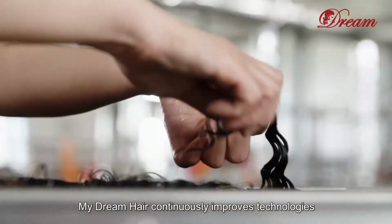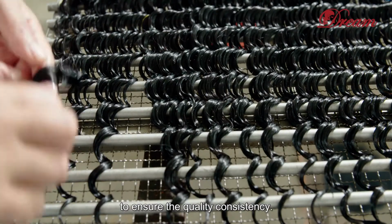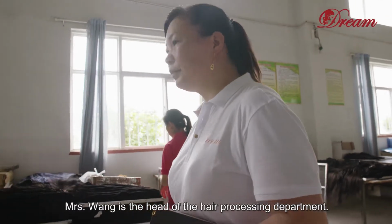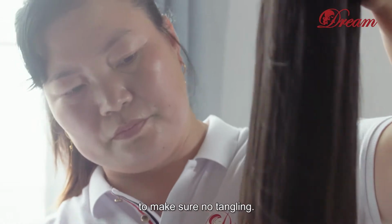MyDreamHair continuously improves technologies and strictly controls the process to ensure quality consistency. Mrs. Huang is the head of the hair processing department. She is guiding the after-treatment works to make sure there is no tangling.